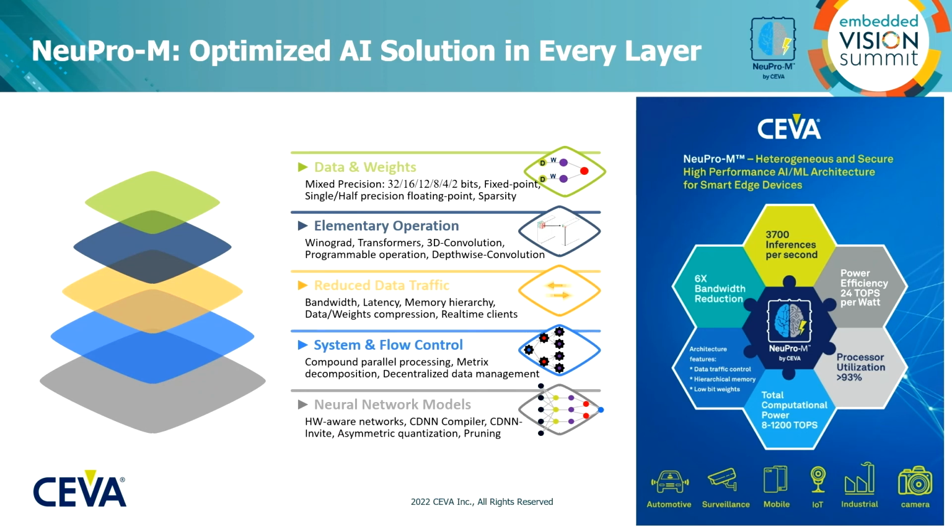All of those together make the NeuPro-M a very unique solution in the market, yet very flexible and efficient to address the different use cases, the different markets that we work on, and what our customers are interested in. So that's about it for the NeuPro-M.